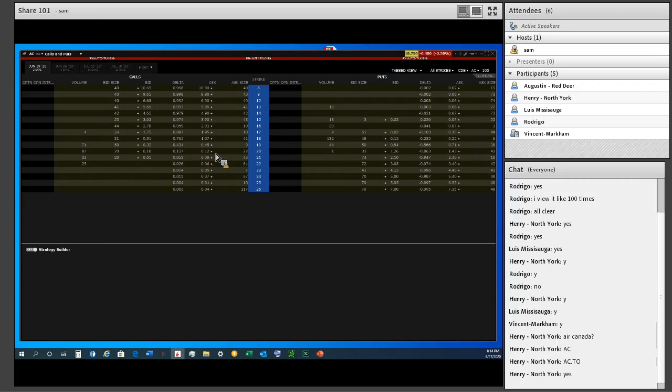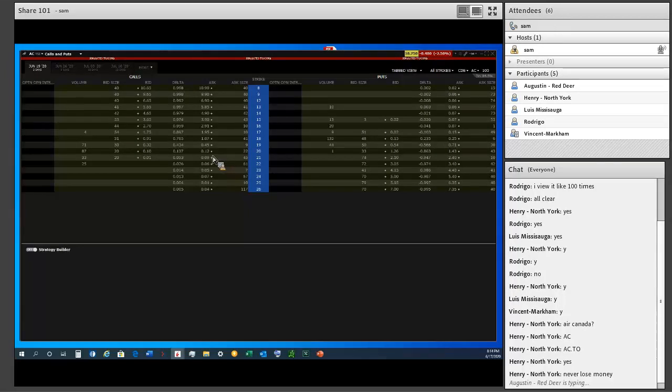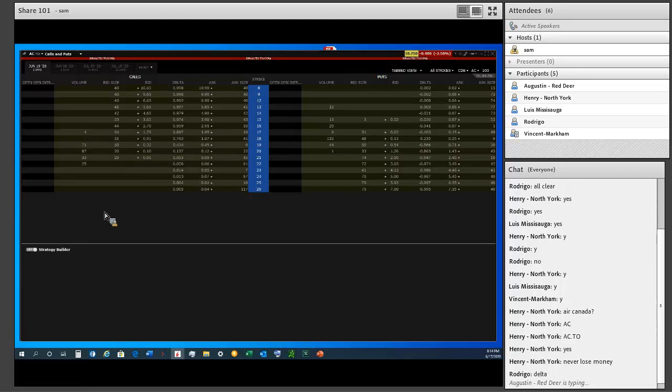What's the first rule? Never lose money. I wish that was possible. What's the first rule for the covered call? What am I looking for? What's the first thing I'm looking for? Closest to 40 and 30 days. So 30 days actually is the first thing I'm looking for. So I'm looking closest to 30 days.